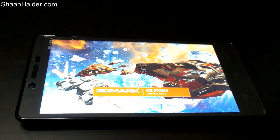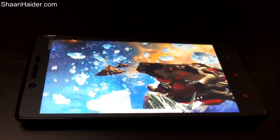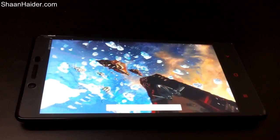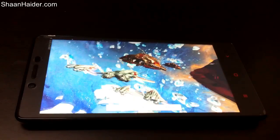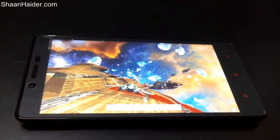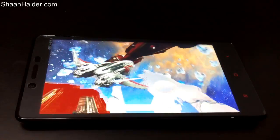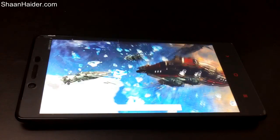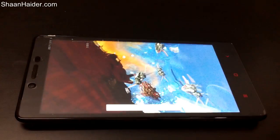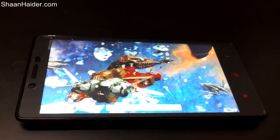So the one test is over, and here comes another 3DMark test. Let's see how it's going to be. Since in this test there is no sound, it's just going to check the graphics only. And we are still getting around 22-24 FPS in this test as well.